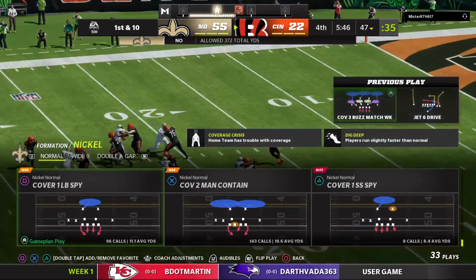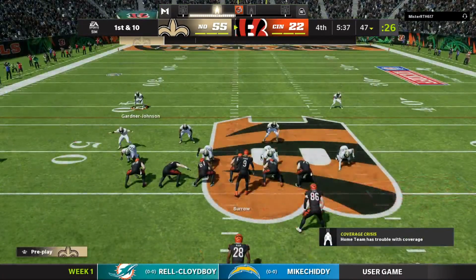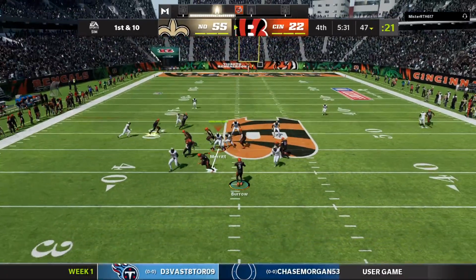You said it earlier in the quarter when we saw a broken tackle then that we might see some missed tackles here early on in week 1, and that's another one right there. Yeah, not a surprise at all. It will even out as the season extends because everyone will get used to the play speed.